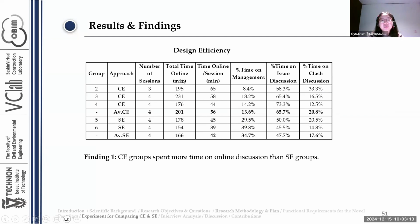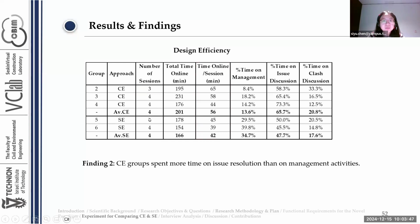Here is the result for the theme design efficiency. If you look at the online session time for discussion, the CE groups spend much more time than the SE groups per session. Here I would like to point out that group 2 is an outlier, and I will expand more on the next slides, but it is worthwhile to notice on this slide that group 2 completed the project in 3 sessions instead of the typical 4.